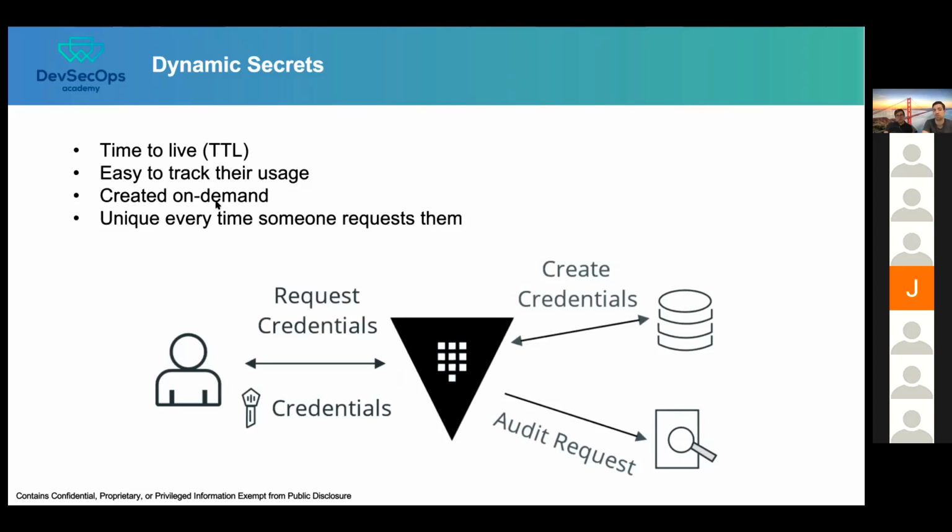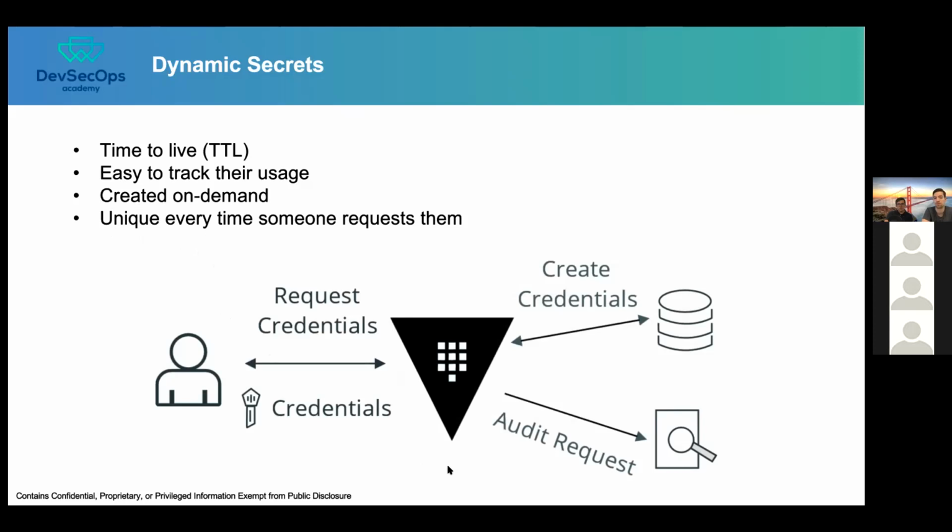Dynamic secrets are created on demand, and a dynamic secret is unique every time someone requests it. So here is how a workflow for dynamic secrets works in Vault.